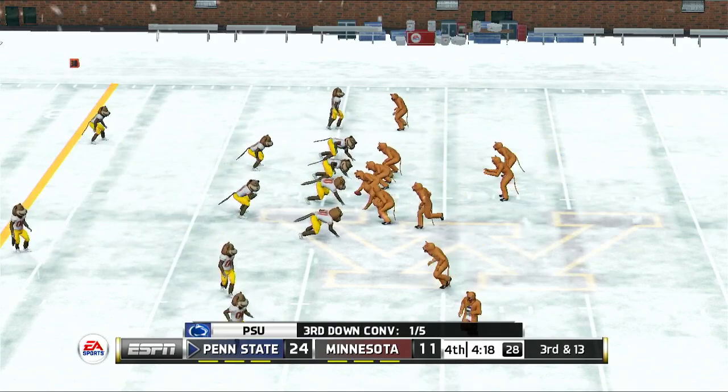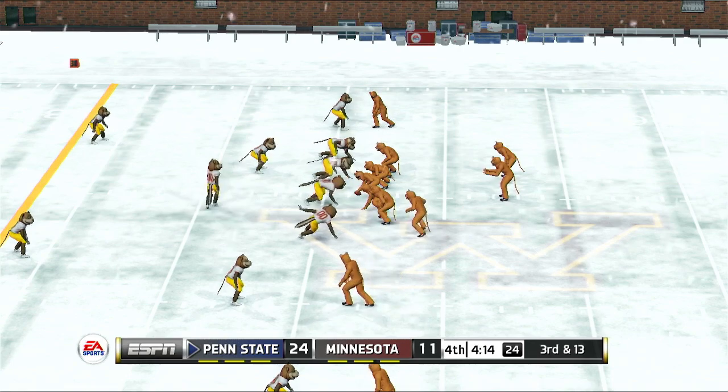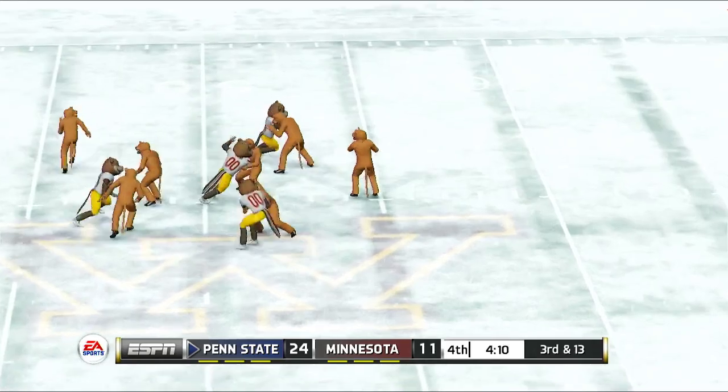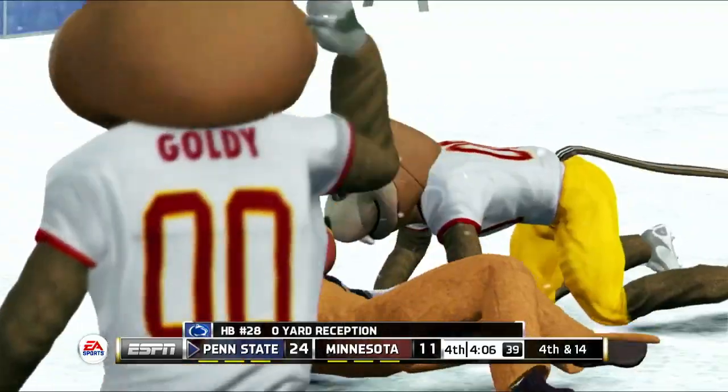Complete pass and hit hard as he came down with it.